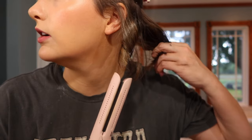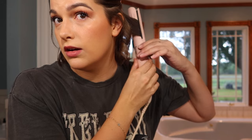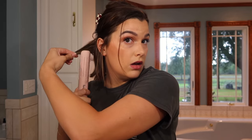Do y'all see this curl? That's it. So I'm just gonna keep repeating and curling my hair. Twist away from your face, keep twisting until it falls out. And you have a curl. So the bottom layer is done.